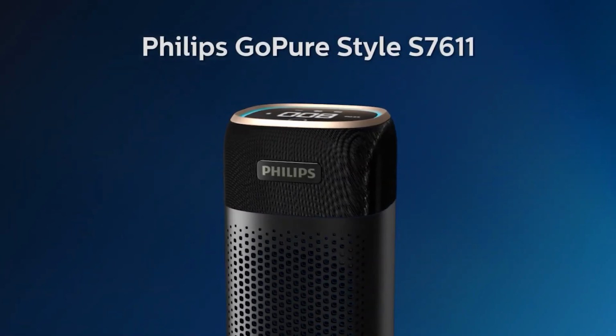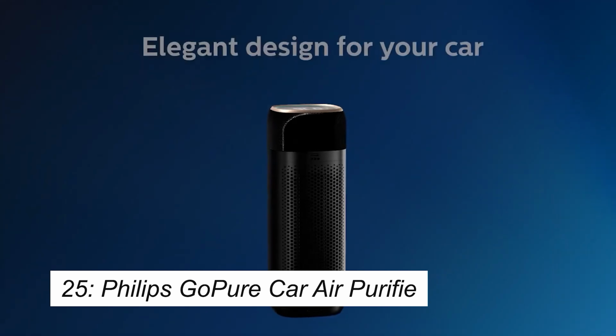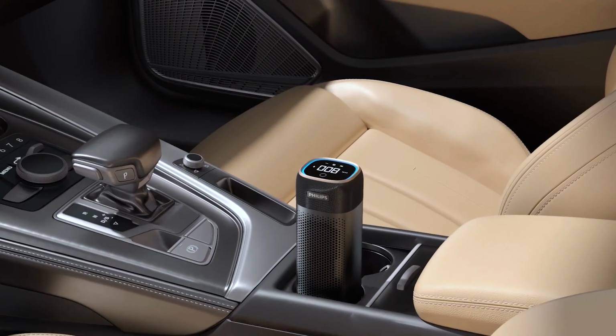A car air purifier keeping your air clean even in polluted traffic or long journeys.